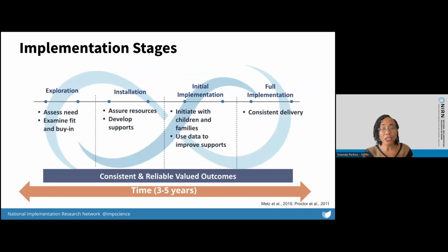In this stage, districts or organizations begin to assess the need, fit, and feasibility of an innovation. And the staff may be asking questions such as, should we even adopt anything new? And what is the best choice? To help determine those answers, staff should engage in readiness activities and a comprehensive selection process to examine the critical features of the innovation to determine if it should be selected. This is where the hexagon tool comes into play.